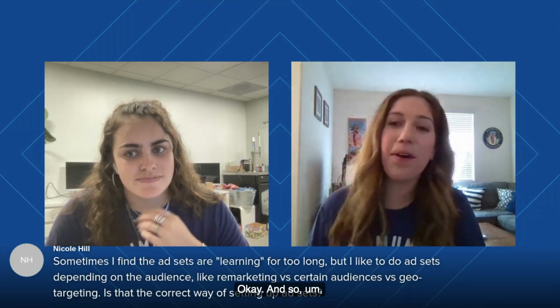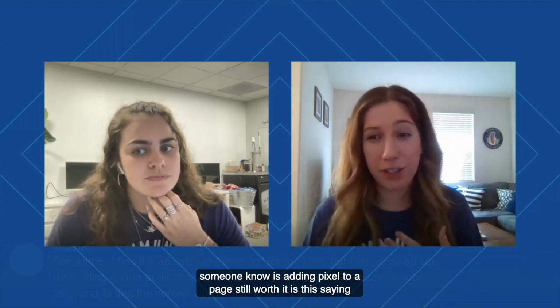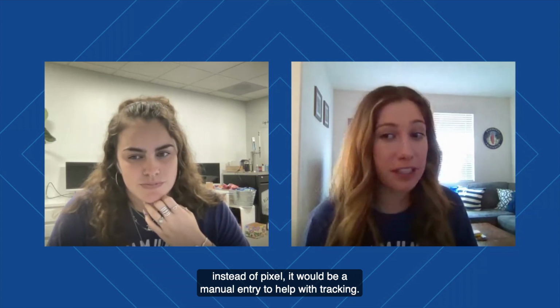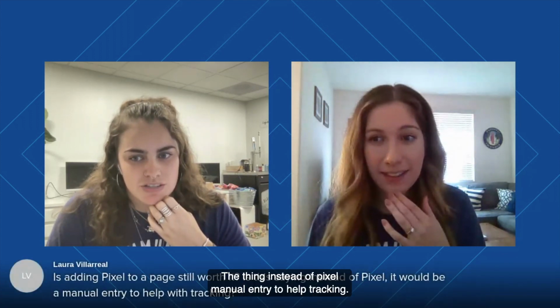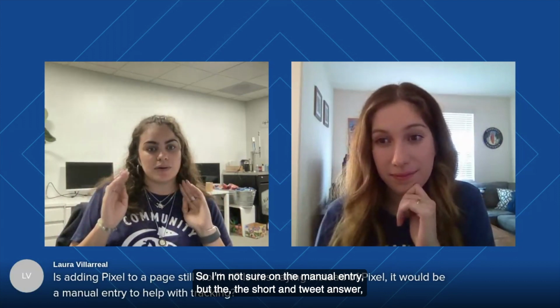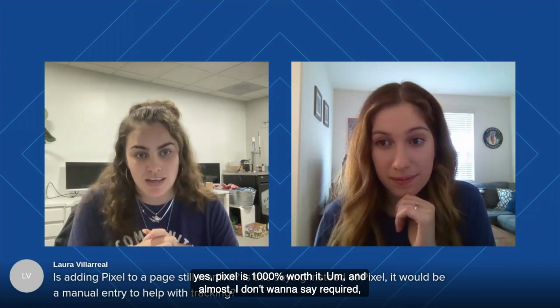Okay, and so someone wants to know, is adding Pixel to a page still worth it? Is this saying instead of Pixel, it would be a manual entry to help with tracking? So I'm not sure on the manual entry, but the short and sweet answer, yes, Pixel is 1000% worth it.